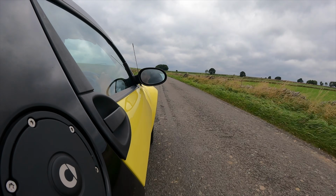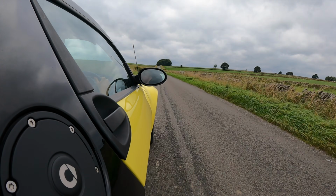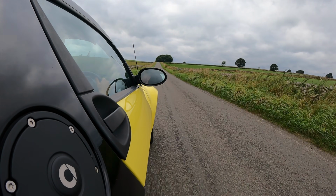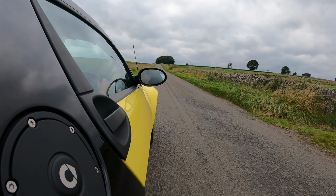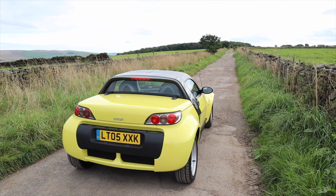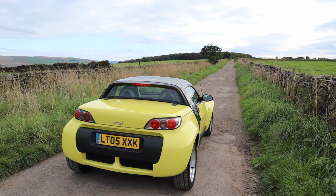It's a bit like the Smart 4 too. When you're sat here at 70 miles an hour, it does feel quite twitchy. The whole car just feels like a Jack Russell puppy. It's full of energy. With just 80 brake horsepower though, its bark is definitely worse than its bite. Thankfully it weighs less than 800 kilograms, so it never feels lethargic.